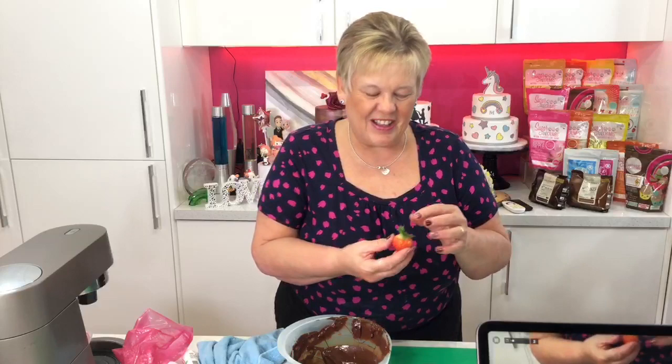So I do wash the strawberries and I make sure that they're dry, but leave these lovely leaves and the stalks on. So then just gather it up very gently in your hand.